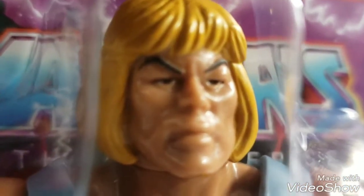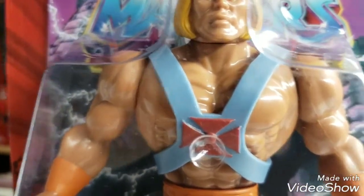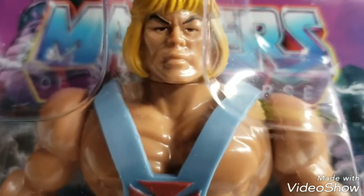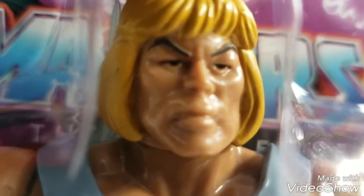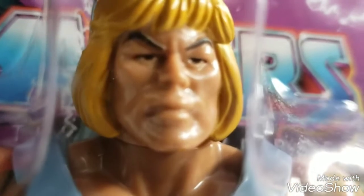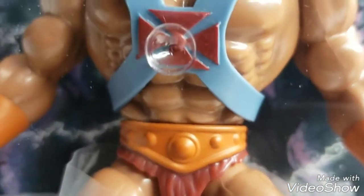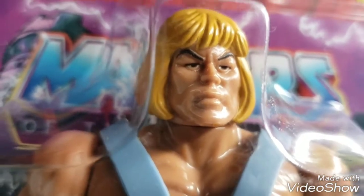A great head sculpt on this figure. For those of you who don't have a background in Masters of the Universe, this was a Filmation cartoon, and the toys just took off immediately. Very popular selling toy. He-Man's alter ego is Prince Adam. And with the power sword, it changes him into this almost mythical, iconic superhero that you see before you, He-Man. Really cool cartoon. I used to watch it all the time. Still do.